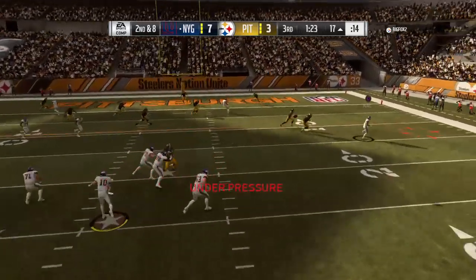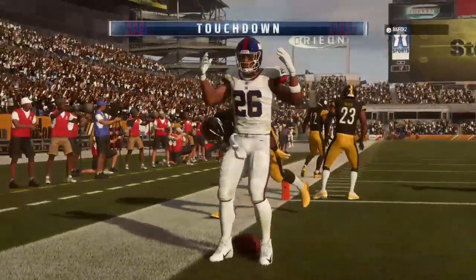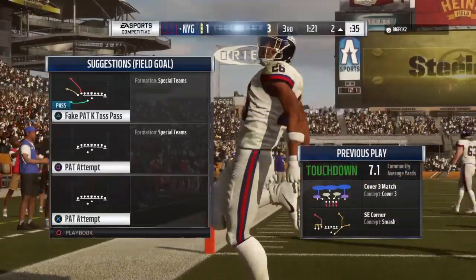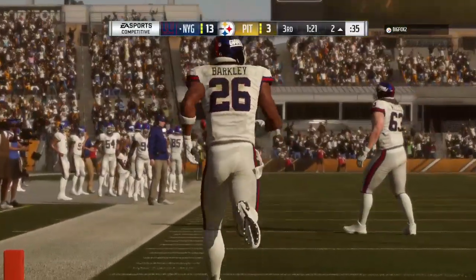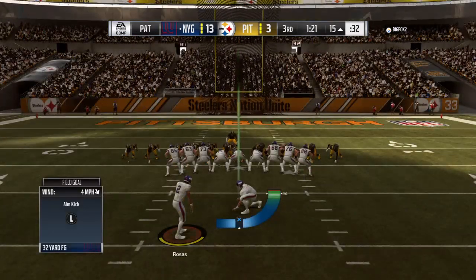Manning to throw on second down. Finding a safety valve here. That's complete. And he will take it in for a giant touchdown. Saquon Barkley. He scored on the ground and through the air. And the Giants add on to their lead.